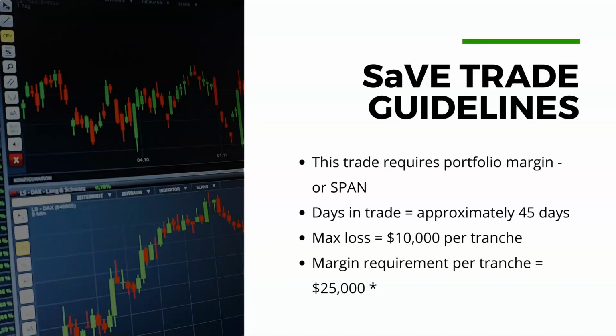So let's go over the SaVE trade guidelines. First of all, this trade does require portfolio margin. Now, you can use span risk. Span risk is a type of leverage that is available to futures traders, especially those that trade options. Now, your broker-dealer may or may not offer span, and it is most often something that is used if you're trying to do a trade like this in an IRA, because IRAs do not permit portfolio margin. So you may have a very large IRA account that you want to do this in, and that would be fine if you use span risk. So please refer to your broker-dealer.